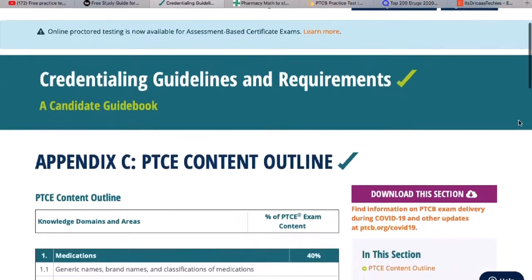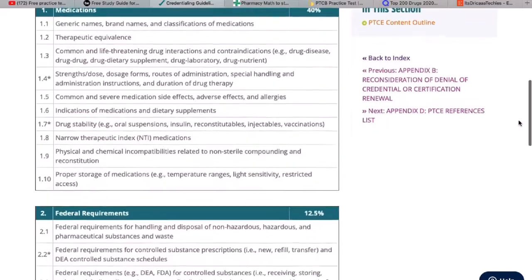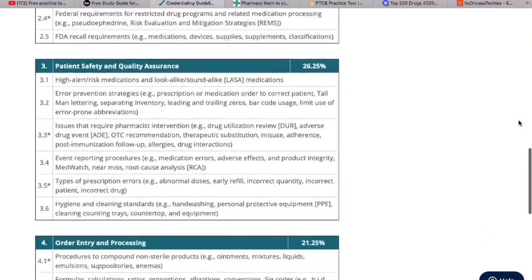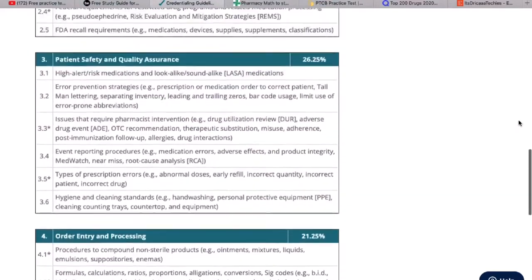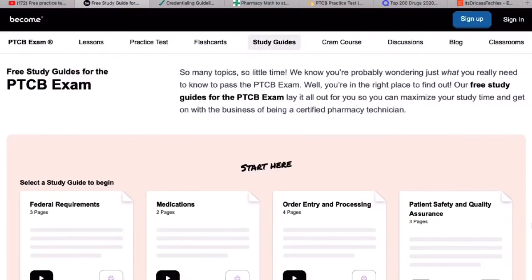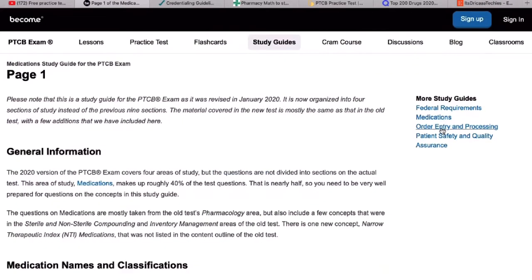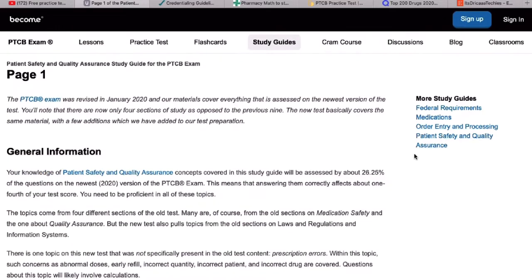Now, techies, studying for the PTCB exam, it's super important that you have this PTCB content outline that's going to be on ptcb.org, which I have in my description below, but it has basically everything that would be on the exam. Now, one thing I don't like about the PTCB content outline is it doesn't go into detail about each subject. So this website that I'll have a link to in my description actually goes into depth of what each subject talks about, which is amazing. So definitely check this website out.